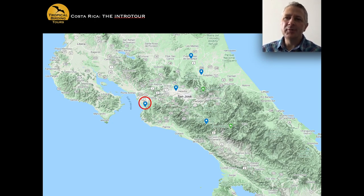We usually try and break up that journey with a stop into some drier, open country. One of the things that's neat about that area circled on the map is it sits right at the border of the South Pacific region, which it's technically part of, and the North Pacific region, which is much drier and has more open woodland and different species.